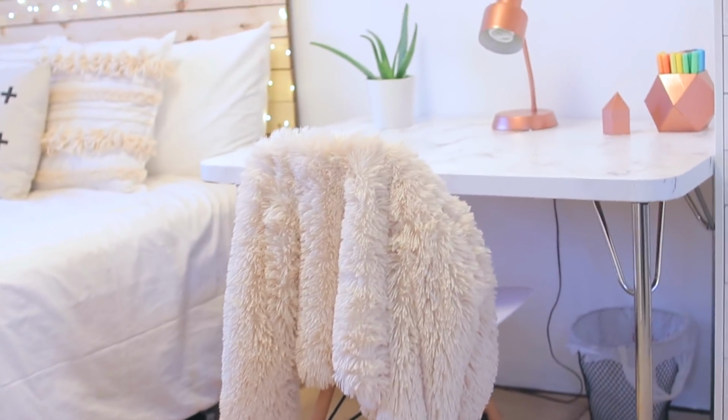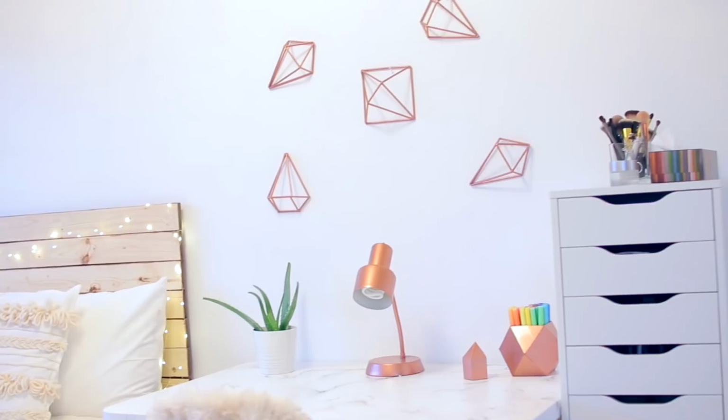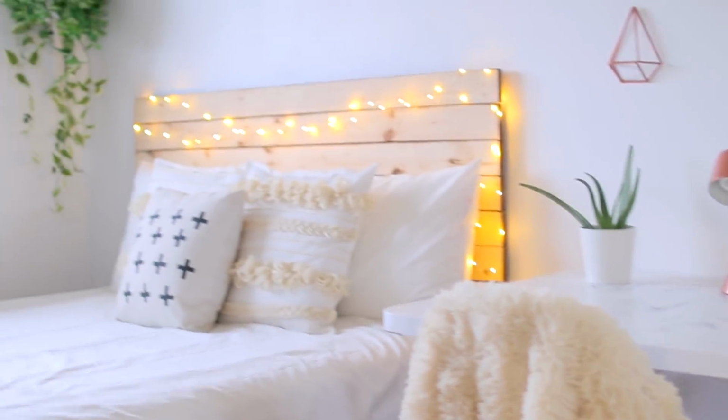Without further ado, let's get into the room tour. Welcome to my room! I'm just gonna give you guys a little bit of an overview of what it looks like once you go inside my room.